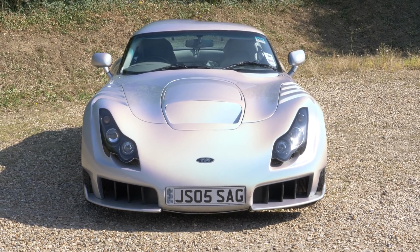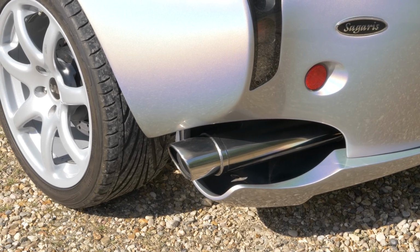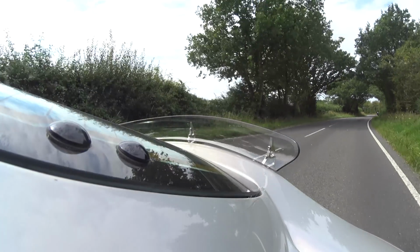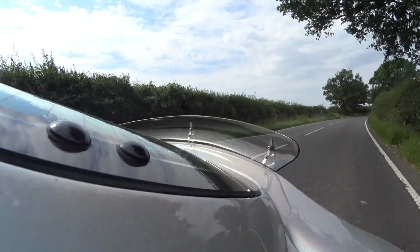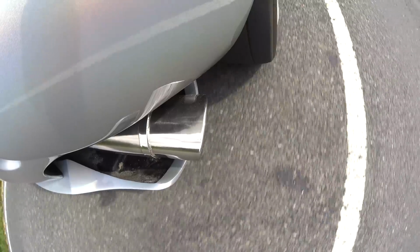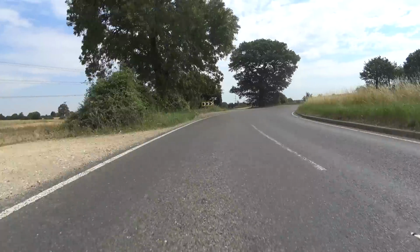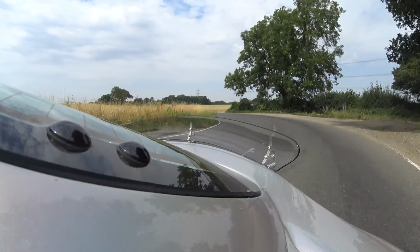Well, like every single TVR that I've driven, it's not what you would expect. You'd think that these would be big hero cars that you need bulging biceps to be able to control. But in fact, the opposite is true. They're really quite delicate. The steering is very light and feelsome. Gear shift, wonderful, direct, genuine joy to use.